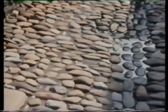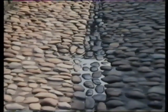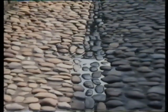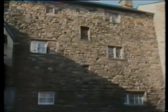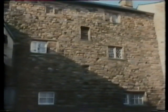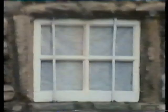And here you can see how the streets were cobbled in the days before they used tar, and how the streets were drained. And on the wall up there, you can see some interesting windows. Look how small they are. It must be very dark inside the houses. Once they could only make small panes of glass, and they cost a lot of money.